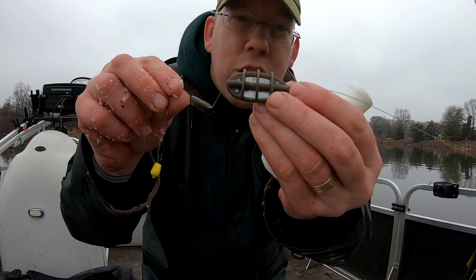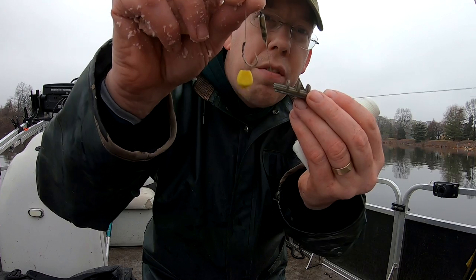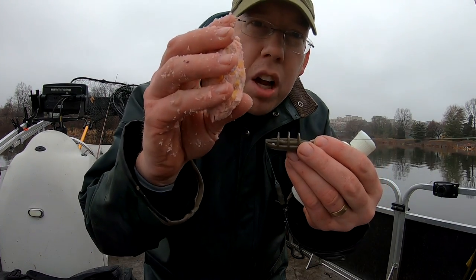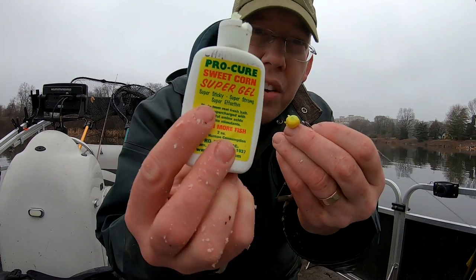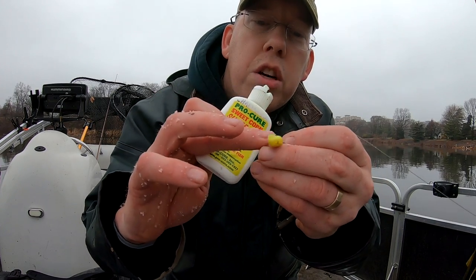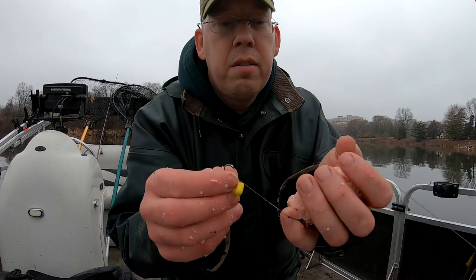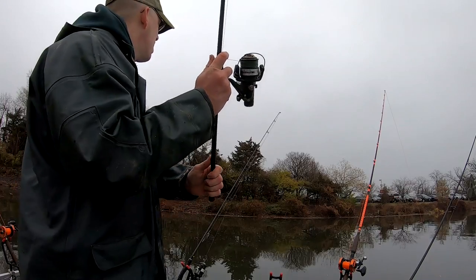For the carp, I'm using this 24-gram method lead with a number 6 hook with a fake piece of plastic corn on a hair rig. I've got some Panko Jello sweet corn pack bait here. I've got some of this Procure Super Gel, the sweet corn flavor with the chartreuse coloring in it. We're just putting that on the fake corn to give it a little something extra. And then I'm just gonna tuck that into the ball. We're gonna cast that out.